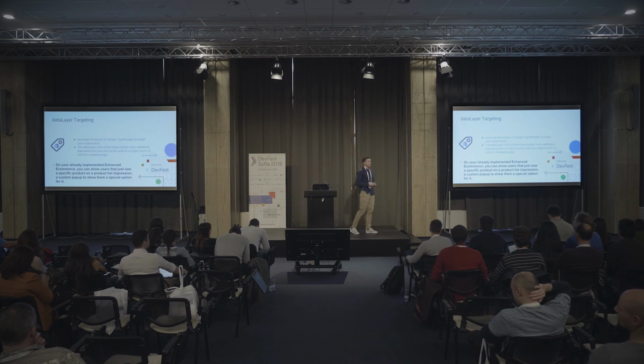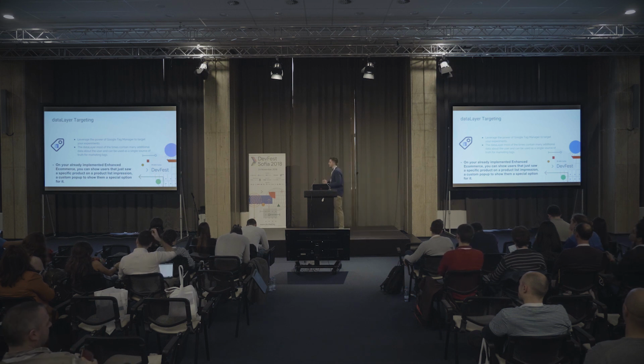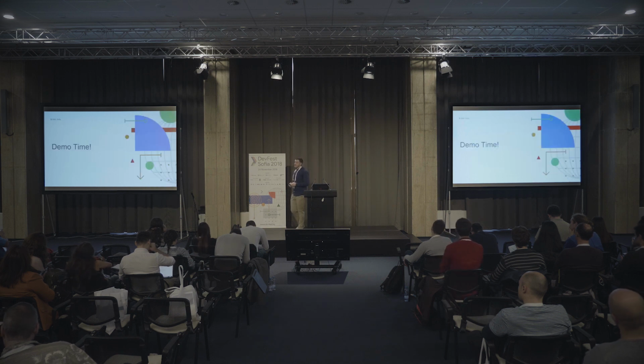Data layer. Anyone that has implemented Google Tag Manager knows that the data layer is, for example, the single source of truth for our data, and it's the thing that is being used in the whole implementation. So you can target this and leverage the whole power of Google Tag Manager. Mix and match. This is not just one thing or the other. You can just select from everything, make your own rules, and your experiment can be pretty specific. So let's go for a demo. Let's see all these things in action.